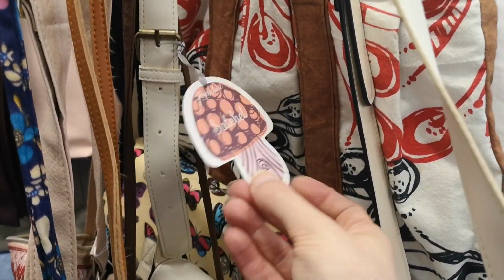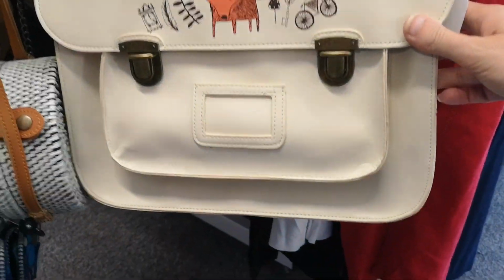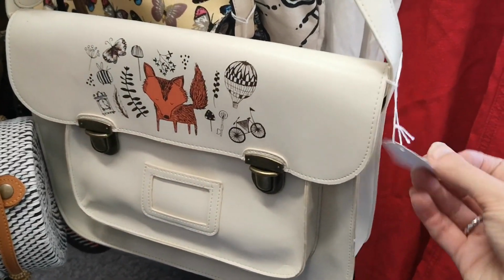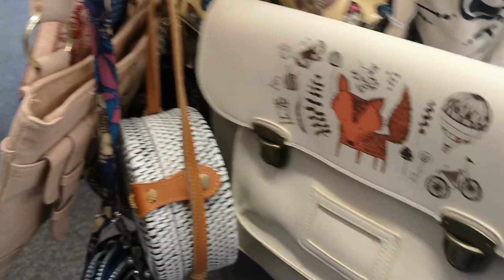Over in the bags, I just thought I'd show you this one. It's a paper chase satchel and look at the fox. It's such a cute picture. It's only $8.65. I'm not going to get it because it's not for me, but I thought it was super cute.